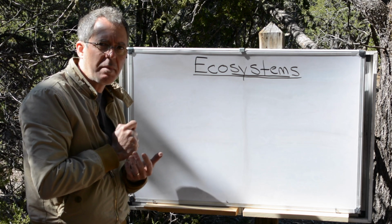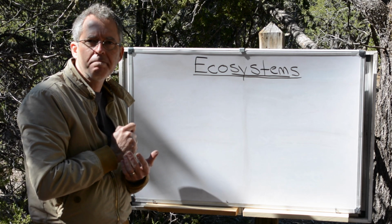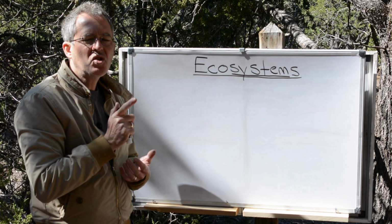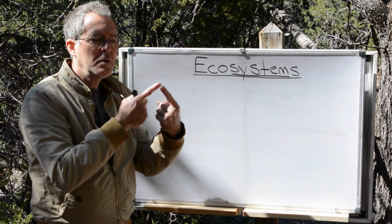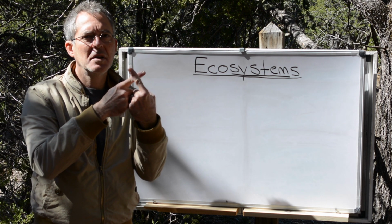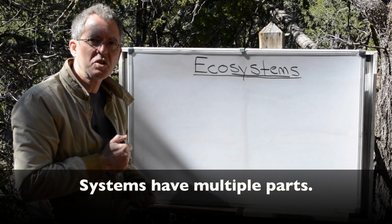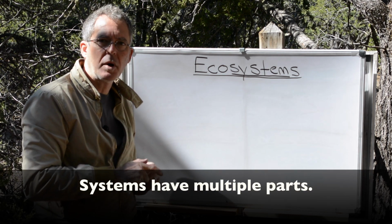There's a word I want you to think about. It means more than one, not a few, not many, but it does start with M. Here's a symbol for the math function. Multiply, multiple. So there's multiple parts. Every system has multiple parts.